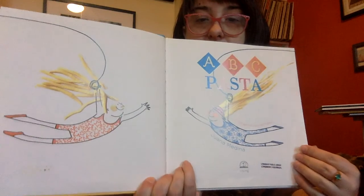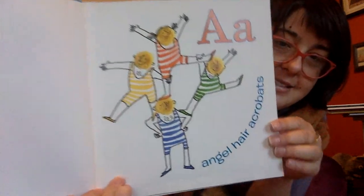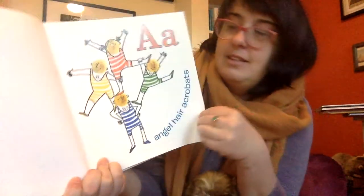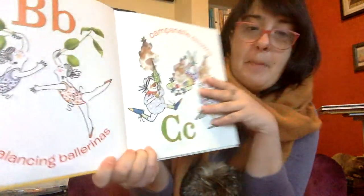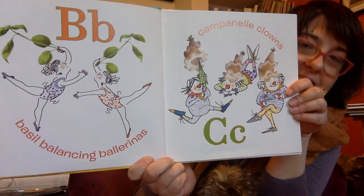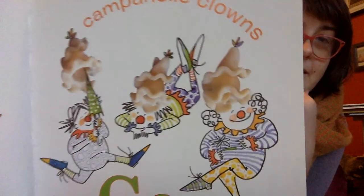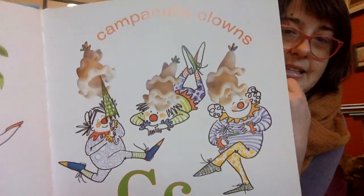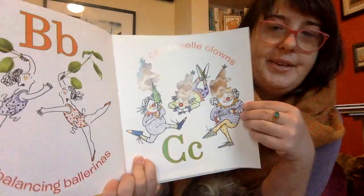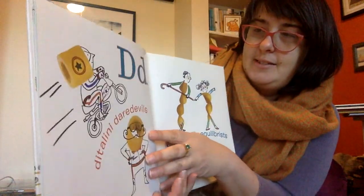ABC Pasta. A is for angel hair acrobats. B is for basil balancing ballerinas. C is for campanelle clowns. My apologies to the Italians out there. I'm going to mess up the pasta names. I will do my best.